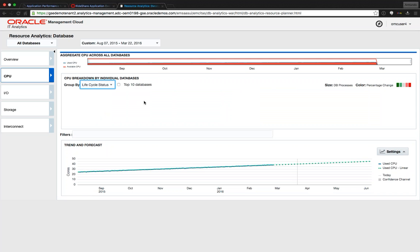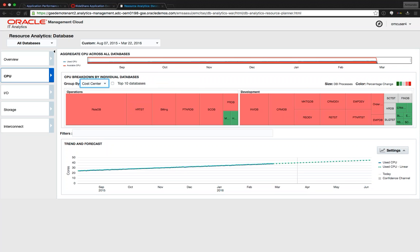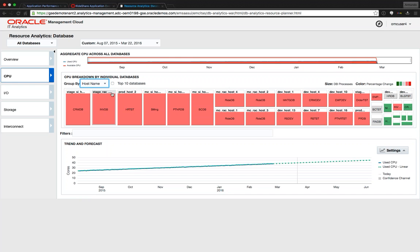You can group by lifecycle status. So there is the concept of the lifecycle status of different environments, whether it's a mission critical environment, development, stage, production, etc. Or maybe by cost center. You want to know who's really supposed to be paying for things if they're getting bigger and bigger. Track that down. So a lot of different ways. Of course, a very popular one is to identify which servers are on which hosts. And here we see a lot of hosts, single instance servers and databases that are being tracked, and some that are a little bit more shared and span.